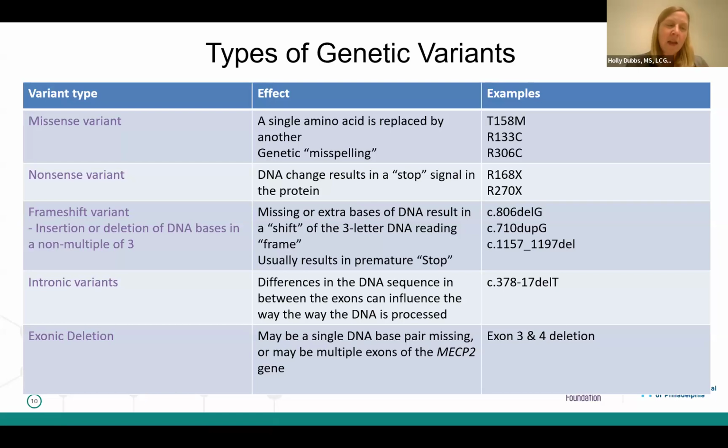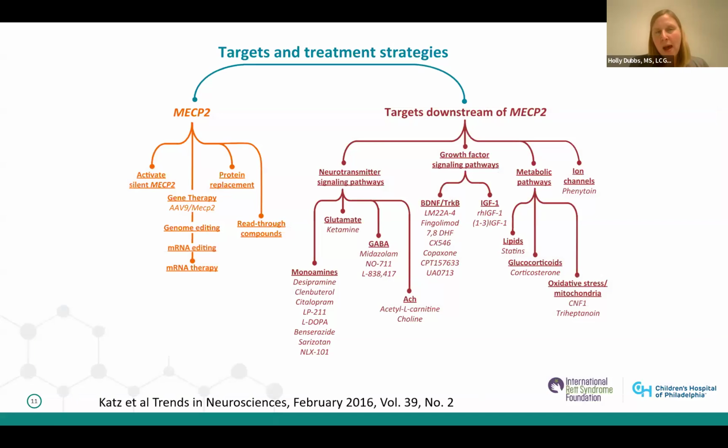And then the last type of difference I wanted to mention are exonic deletions. These are basically larger pieces of DNA that are missing. I mentioned earlier within frameshift variants, small numbers of DNA base pairs that are missing. These are usually larger chunks of DNA that are missing that can include, for example, multiple exons or multiple of those building blocks of the MECP2 gene. So something that we see commonly in individuals with Rett syndrome is that they're missing exon 3 and 4 of the MECP2 gene. And how this becomes relevant is because it can begin to impact the way that we think about potential targeted treatment strategies.